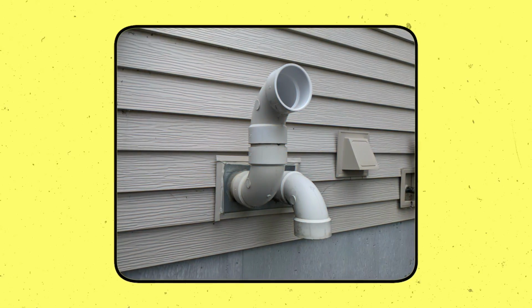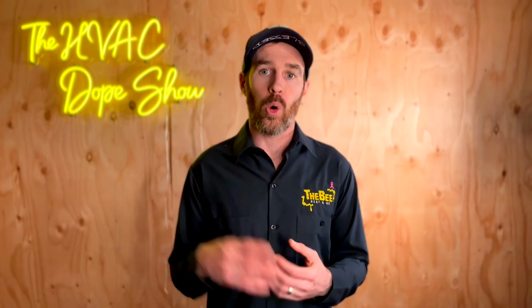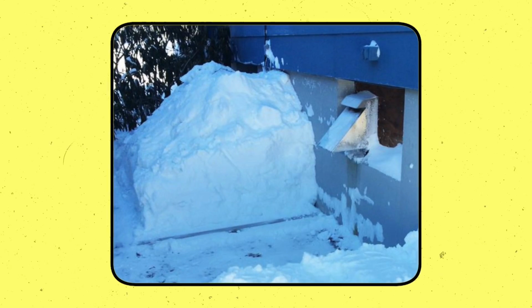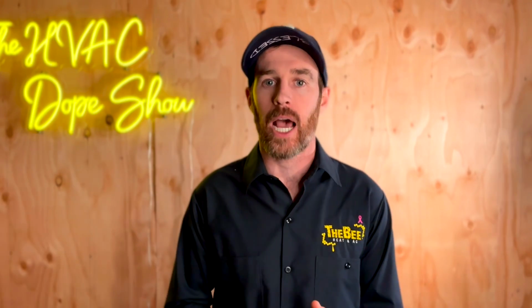But the big thing is that the intake and the exhaust have to be able to communicate freely with the outdoors in order for your system to function properly and to have enough combustion air. So again, if you have an eave that's blocking that, then you're probably fine. And I'll talk about 3 more things that cause a lot of issues on high efficiency furnaces.